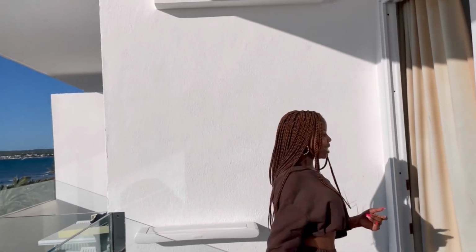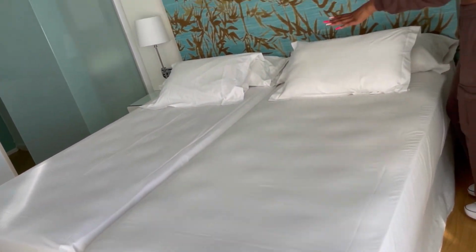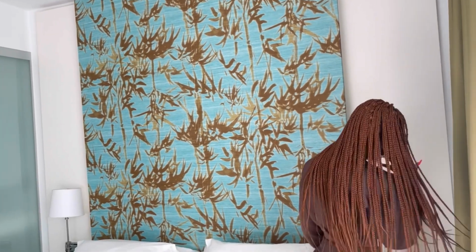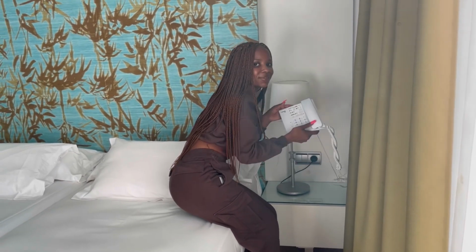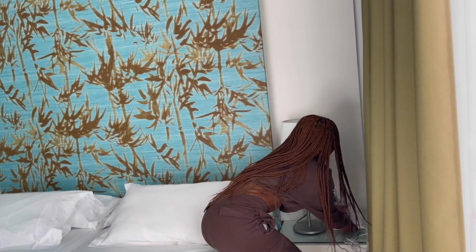What else? Come with me and I'll show you the bathroom. And then over here we have our bed. As you can see, it's for two. And then we have the side table and the side lamp. And very important, because we're going to be calling for them to bring us some breakfast, you know.